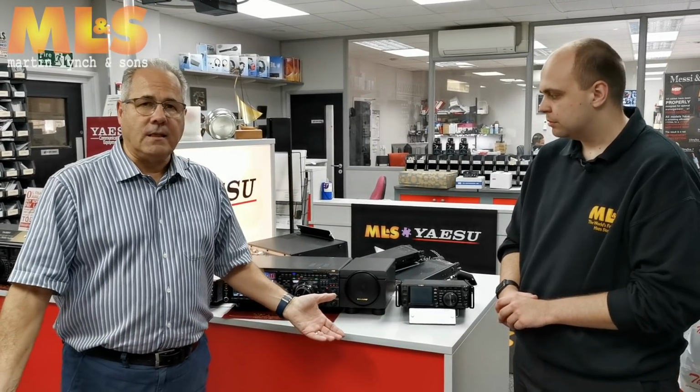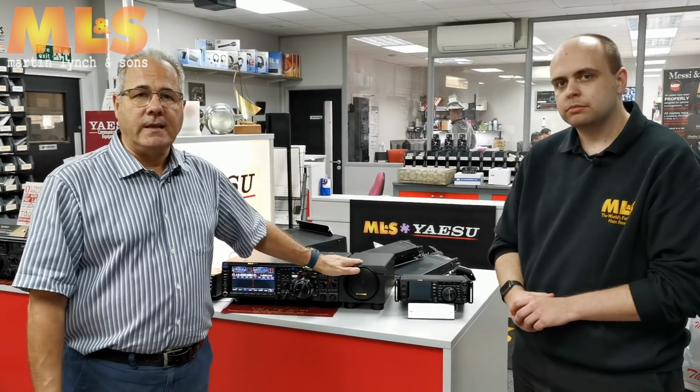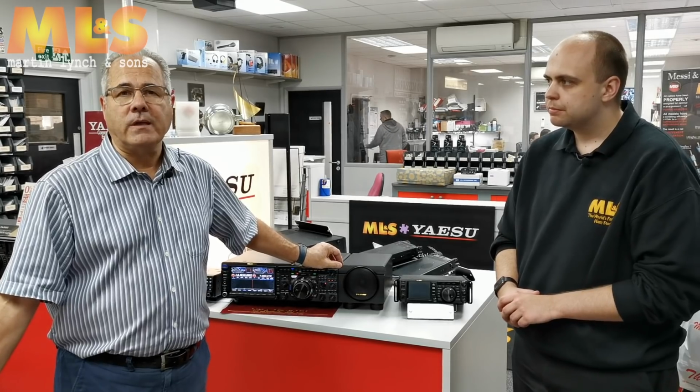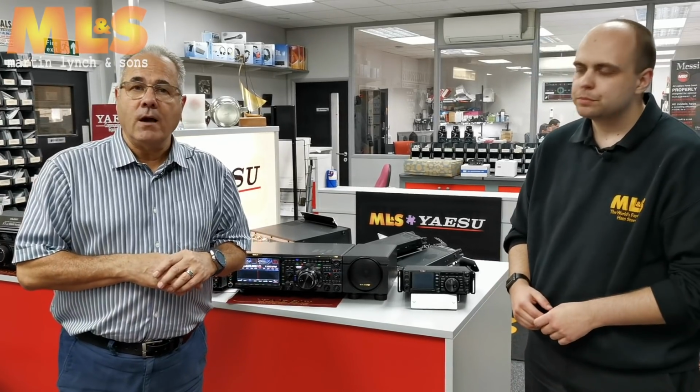You're looking at investing £3,000 plus on one of these, and at the very least you wouldn't go and buy a car blind. You want to go along and have a fiddle and a tune and talk to the sales guys and the engineering staff to see what support you get and how well they know the radio.